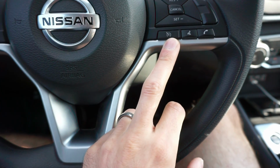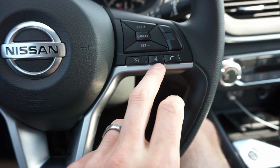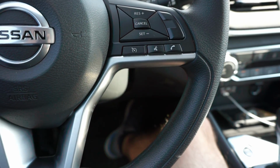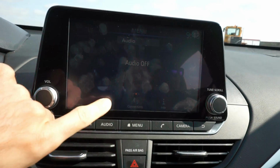This one has just standard cruise control, not adaptive cruise control, anything like that. We have our voice control, which I really don't use very much. And then it has standard windshield wipers. This touch screen on this is quite responsive.